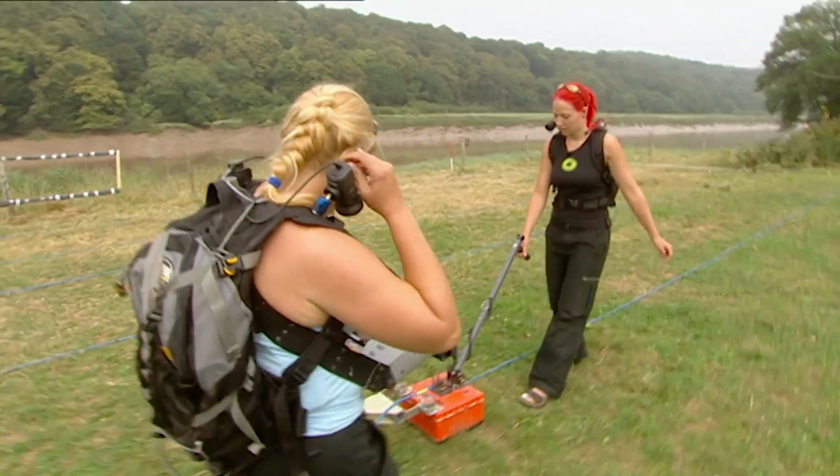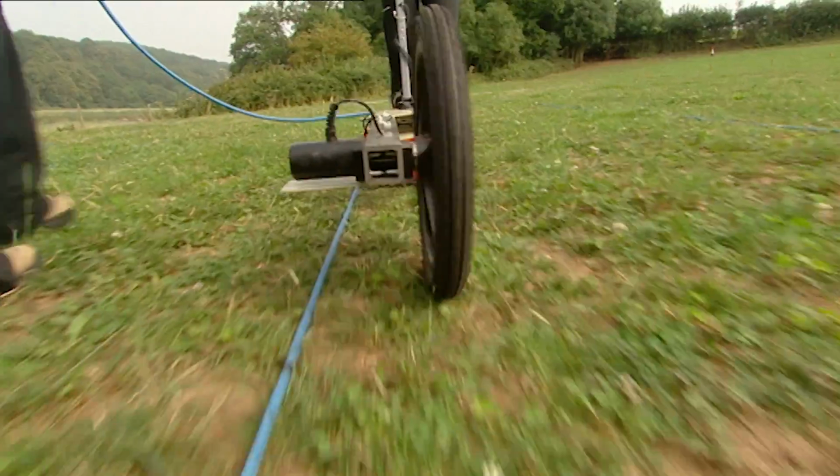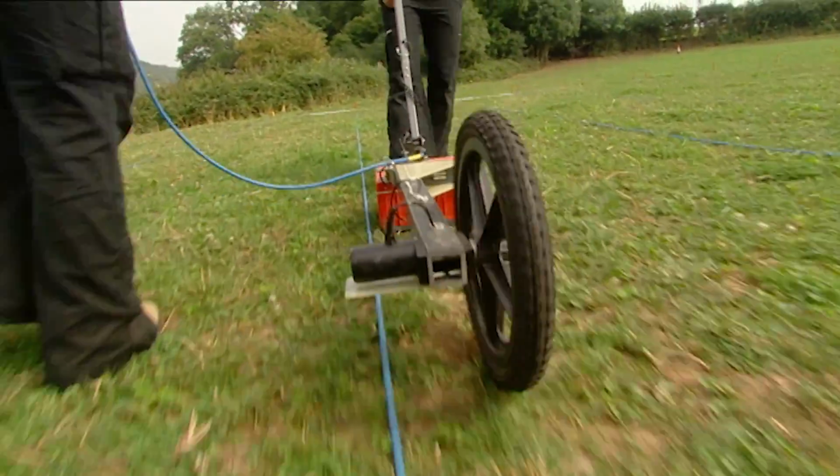With the radar data, you'll see when we start collecting the data, you see vertically into the ground. So we're actually looking straight down with radar waves.